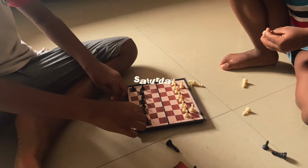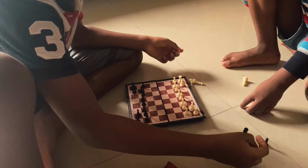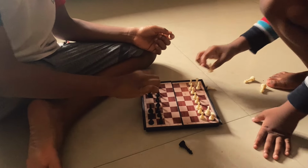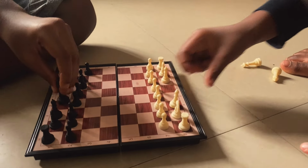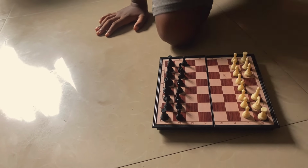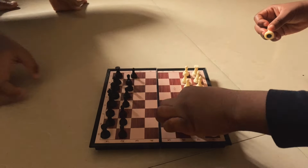No, the horse shouldn't be at the end. Castle should be there. After castle, knight. After the knight, then bishop. Okay, this is bishop. Then the next bishop. Mommy, king goes here, queen goes here. The black king goes on the black. Put the white king on the white box. Giovanni, put your white king on the white box. Then the king on the black. I hope I'm not wrong. I believe so.